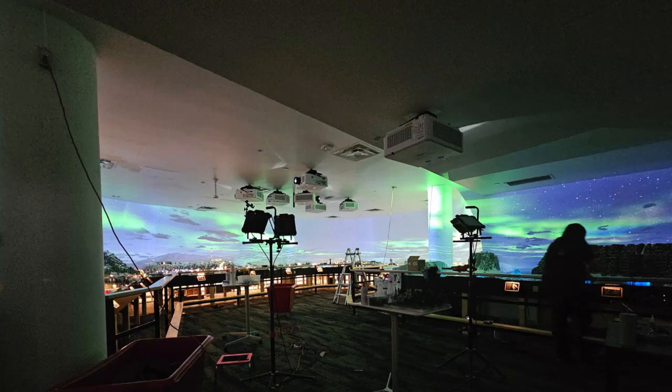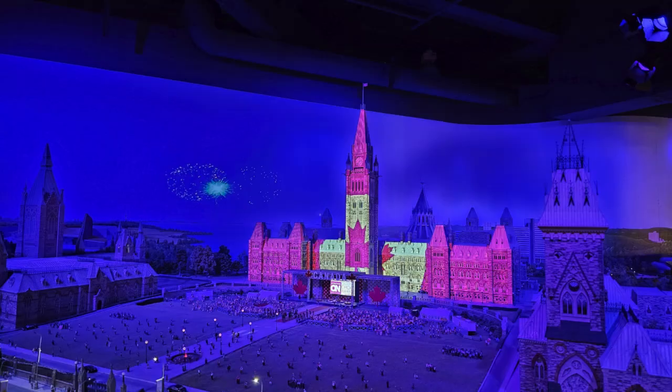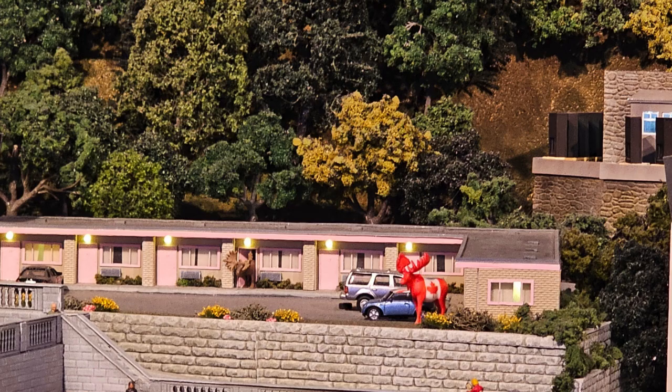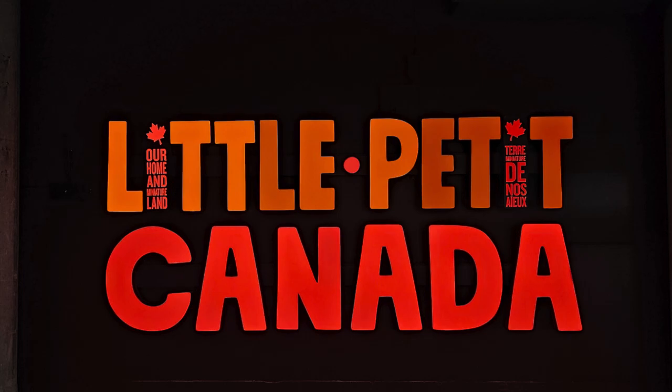But they're also expanding, like this is going to be northern Canada, and they even said that they're going to have the room cooled extra so you can feel the chill of Canada. This is an amazing place to visit, so definitely go visit it if you get the chance to go to Toronto. Highly, highly recommended place.